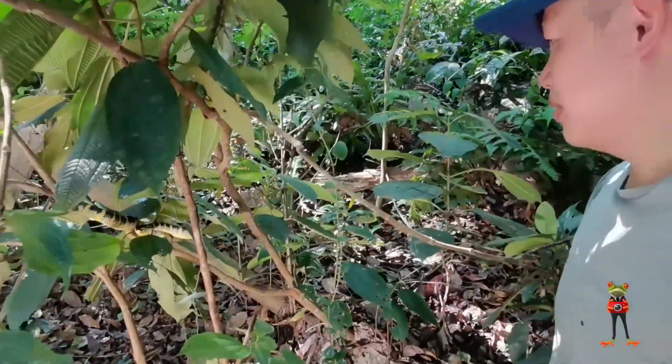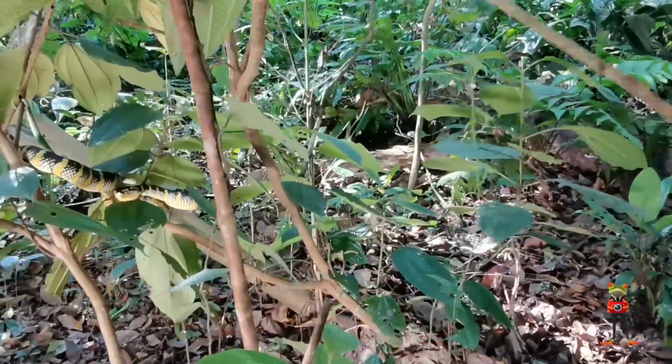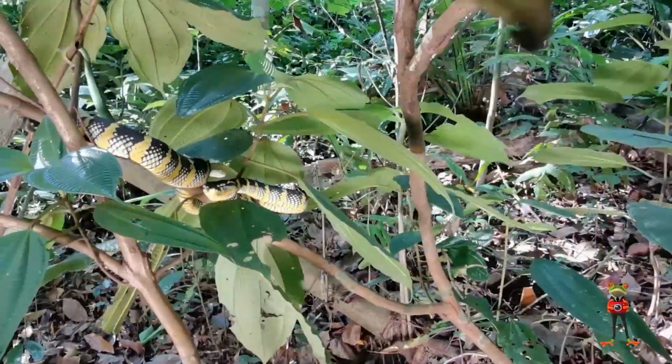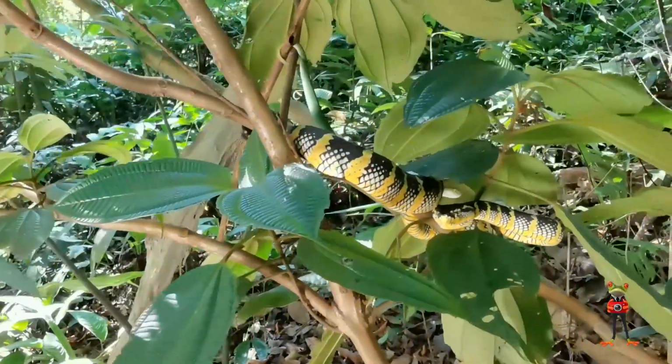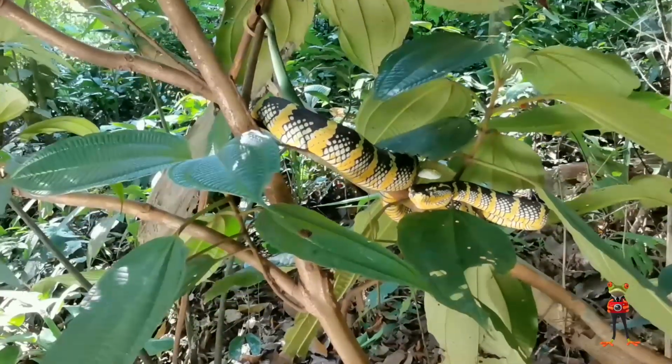Alright, so Tropidolaemus wagleri. So this is the common name, Wagler's pit viper. Beautiful species.